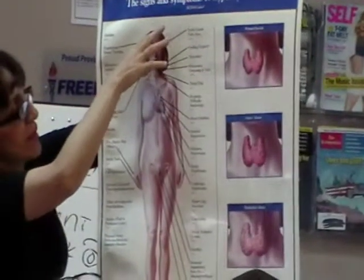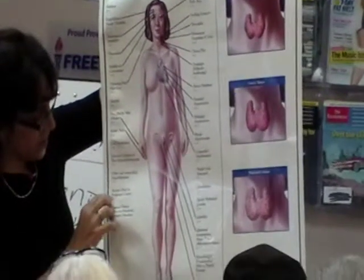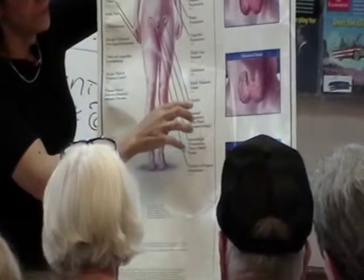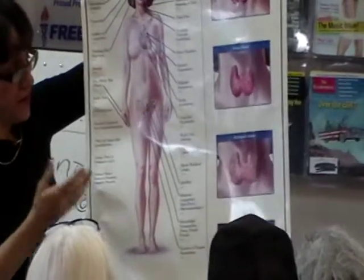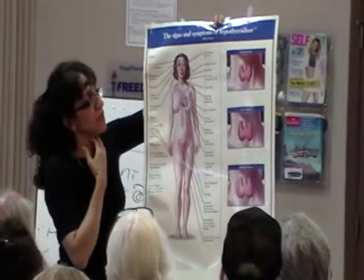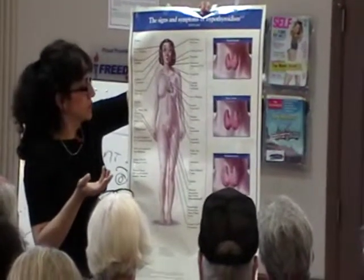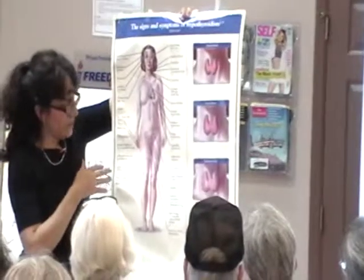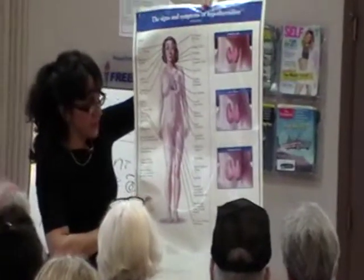But again, everything from brain activity to your fingernails, infertility, your blood pressure, everything, reproductive for sure. Hoarseness, deepening of the voice, inability to concentrate, skin problems, cold intolerance, elevated cholesterol, elevated triglycerides and things like that. And fluid buildup.